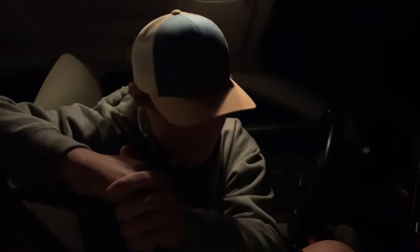All right, so I'm trying to figure out the best way to have the angle of the camera. Yeah, it's dark. We were in Walmart for a while, me especially. I was probably in the fishing aisle for like 30 minutes, but you know, that's just me.